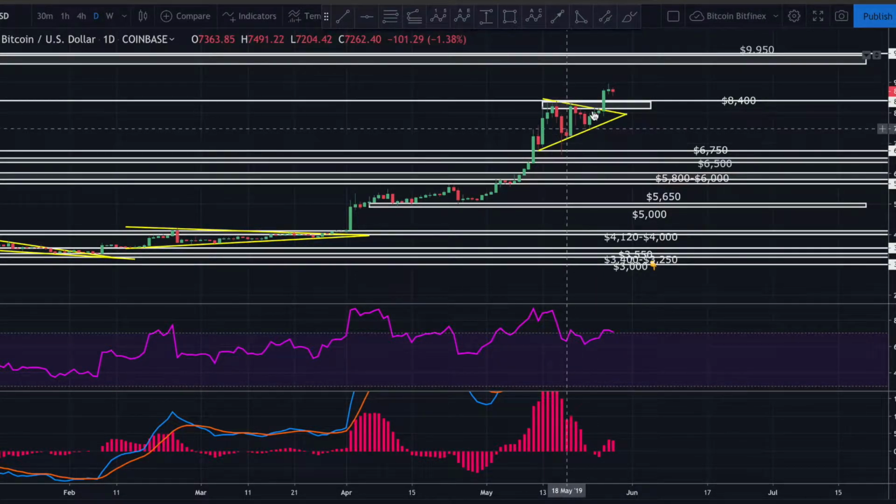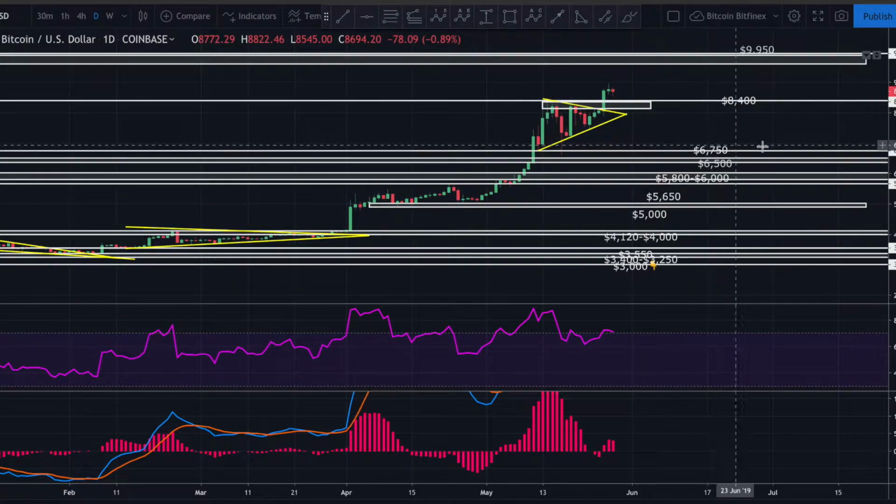If 7,200 does end up breaking down, guys, I think it's going to be a fairly quick drop to 6,750, if not 6,500, in my opinion. And that would be fairly generous, guys. We could see that larger correction down to about the $6,000 area, again, if that larger correction does come into play.